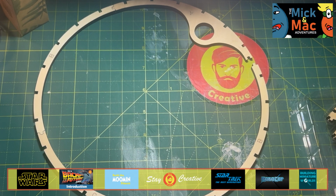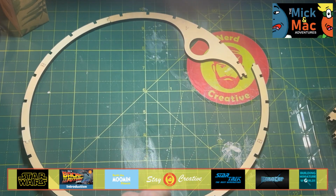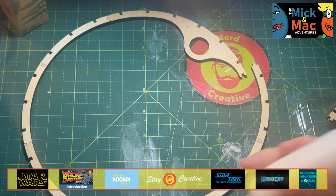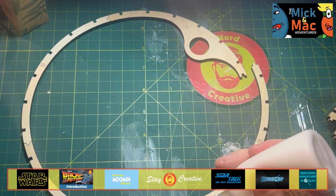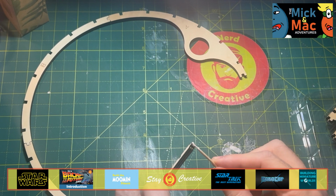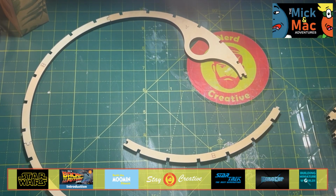So it's got 2 contact points here and here. So get some glue on the contact points, and we can close this roof frame circle. So put glue on the contact points on both. Yeah, I'm gonna need more glue.